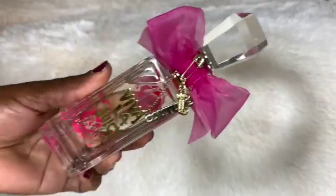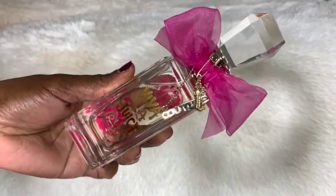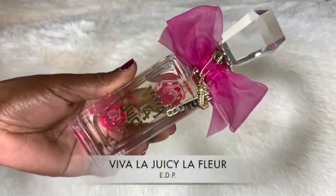I will definitely also use this for vacation. It is a little bit salty in my personal opinion. Something that I can take on a beach vacation with me. And yeah, so I cannot wait to use this one. The next perfume that I picked up on my vacation was the Viva La Juicy La Fleur.